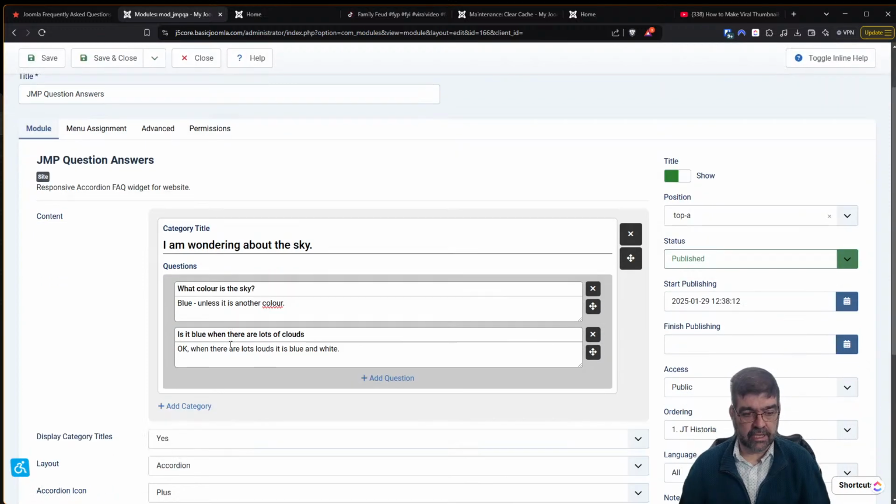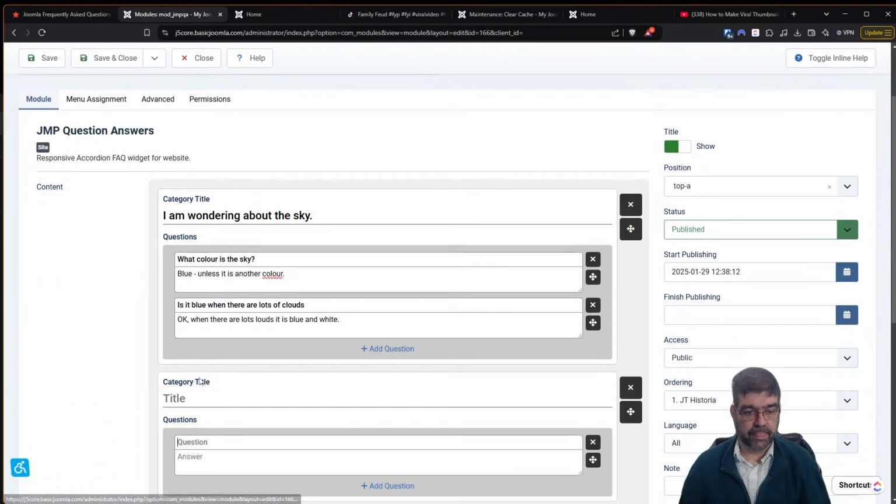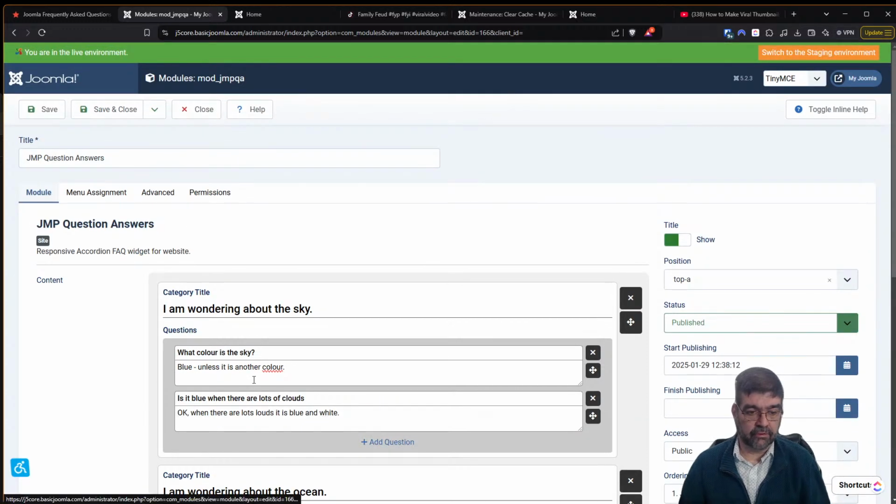The reason I did that is because look, we can add a category. I am wondering about the ocean. Question: What color is the ocean? Answer: It is green. Unless it is another color. Because it's not always green, is it?